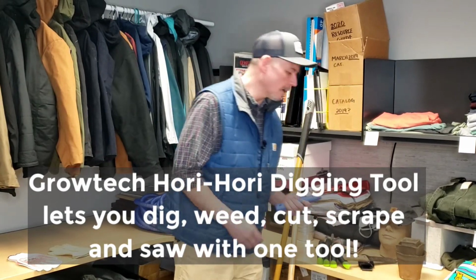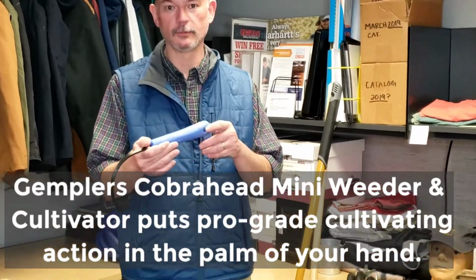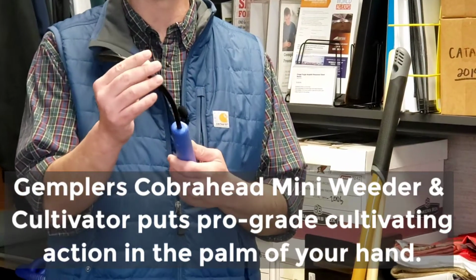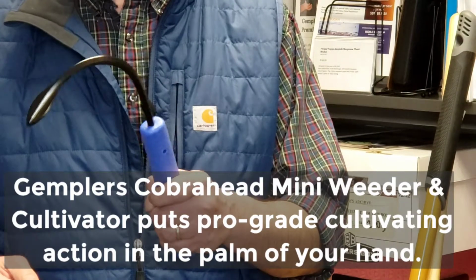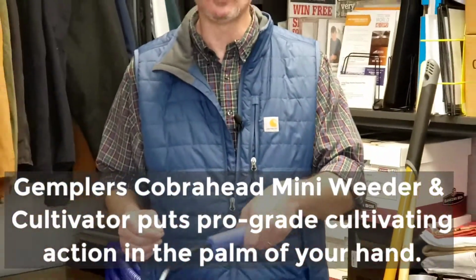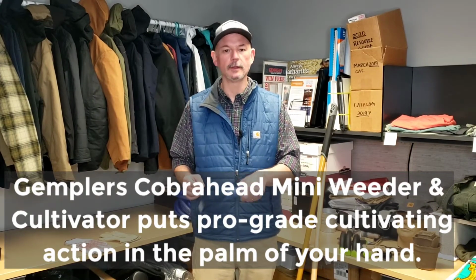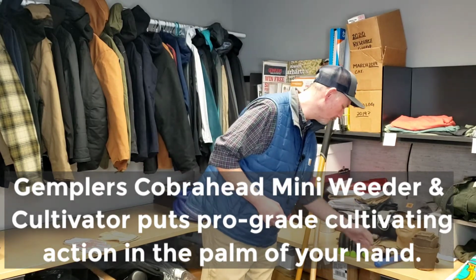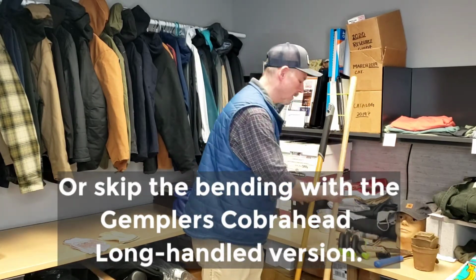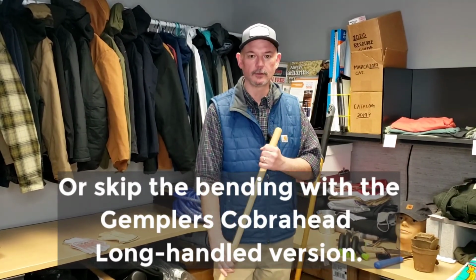Recently we came out with the Gemplers Cobrahead cultivator. This is based on the design of a full farm implement cultivator. It simply has the cultivating attachment in a handy handheld unit. And you can use this to break up weeds, roots under the soil, or heavily compacted clay soils. For those of us getting a little bit older who don't really want to bend, we also have a nice long-handled version that allows you to simply use the cultivator down on the ground.